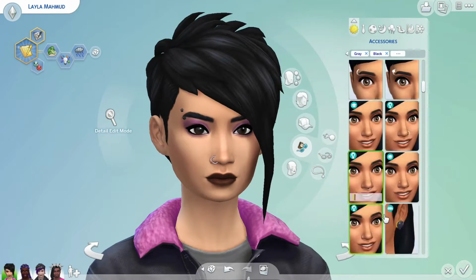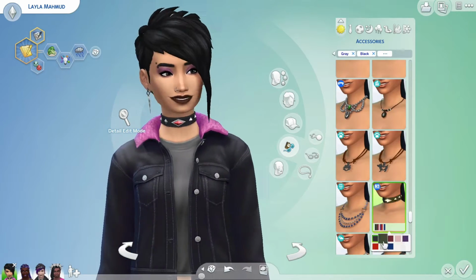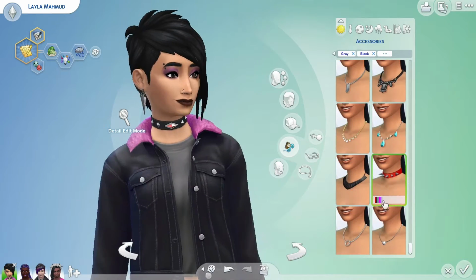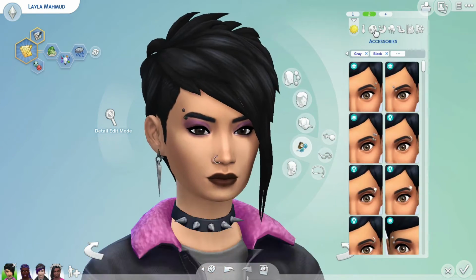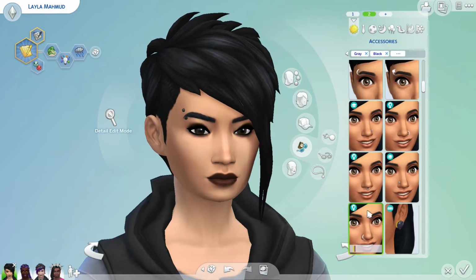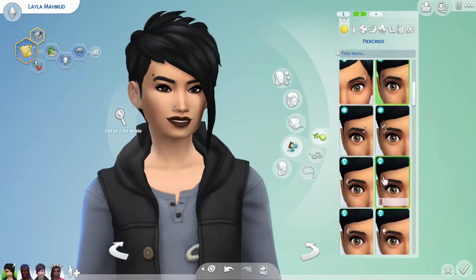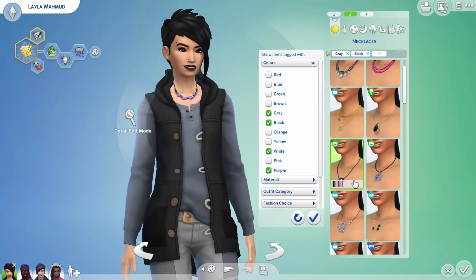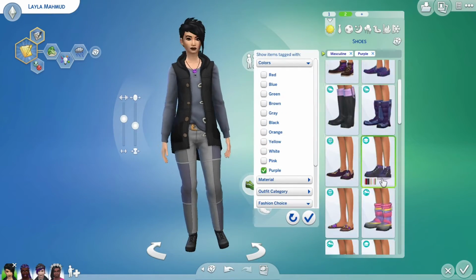Like I said, all of these Sims are on the ace spectrum. Up first, we have Layla Mahmoud, who is demisexual, and she's also a lesbian and uses she/they pronouns. Layla is a writer. That's her aspiration and also her career. She writes stories, maybe vampire stories. Layla is not a vampire, but two of their roommates are, so they do know vampires.